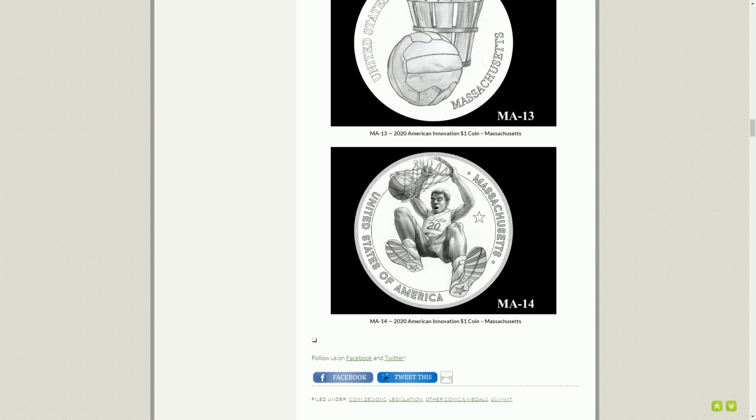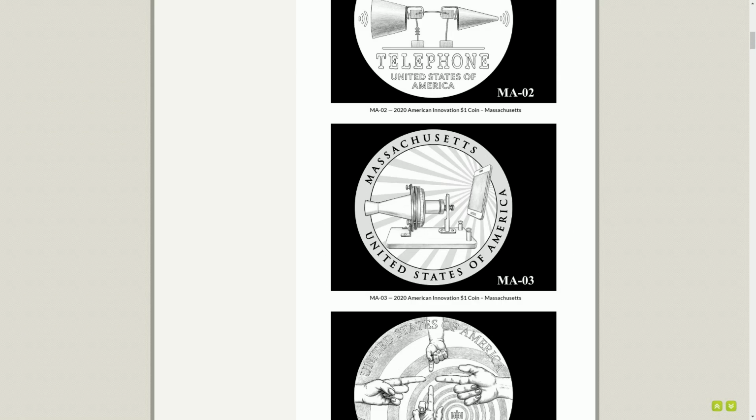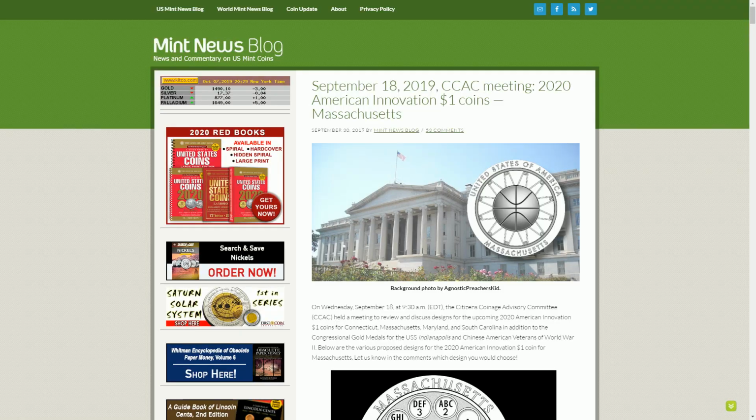Yep. Yeah, that's Phi Slamma Jamma. Massachusetts slam dunkers. Nope. You know what though? The coin has balance at least. I pass. Hard pass on all those. Those are all terrible. Don't make them. They're, well, terrible.